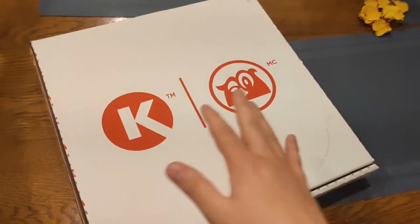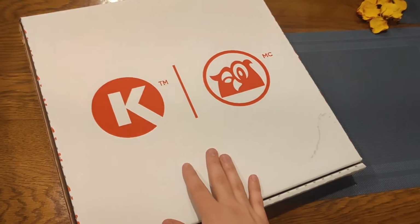The one I got was pepperoni, just because it was the closest thing to the Canadian pizza flavor. It came out to $10.99 Canadian. I don't know if it's the cheapest pizza you can get, but it's definitely one of them. It's a 14-inch pizza, which I believe is a large. It was definitely frozen. I saw him pull it out.